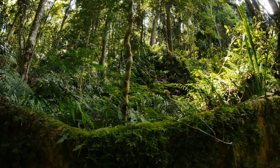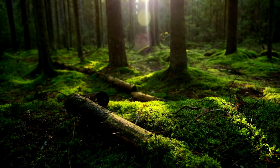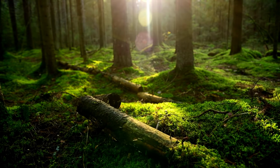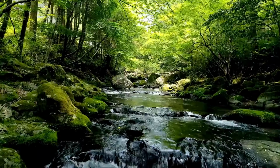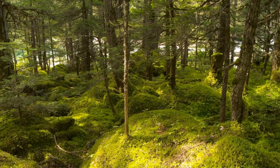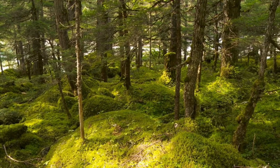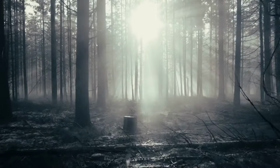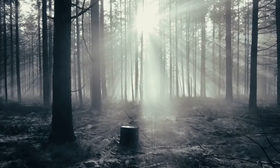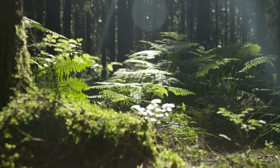But it's not just the natural beauty that captivates visitors. The Black Forest is also steeped in myths and legends. One of the most famous tales is that of the Mummelsee Lake, which is said to be inhabited by water spirits who come to the surface on moonlit nights. Then there's the legend of the White Lady, a ghostly figure who is believed to haunt the ruins of ancient castles hidden deep within the forest. These stories add a layer of mystique and allure to the Black Forest, making it feel like a place where fairy tales could come to life.